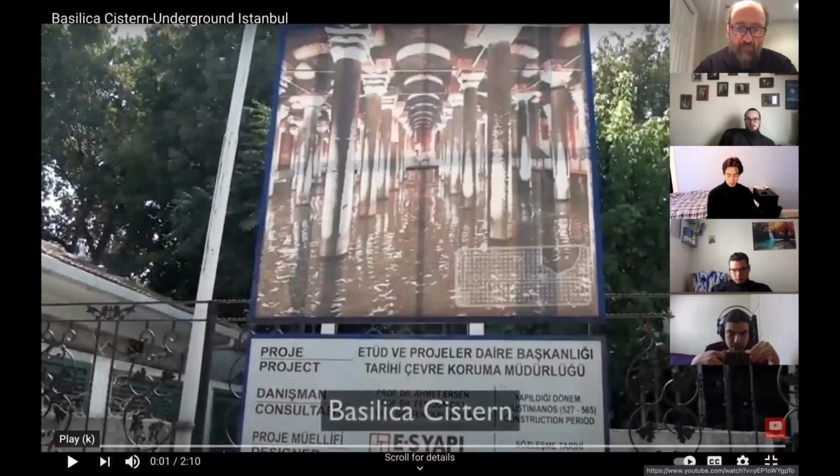The basilica cistern. Okay, so right. That's one of the things that gives you an idea about the size of the city, and about the level of expertise and development. This one would be a later period, around, I guess, Emperor Justinian, 6th century. But even the 7 hills that were in Rome could also be found in Constantinople.